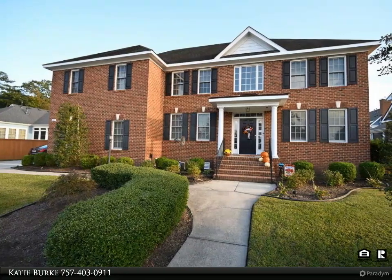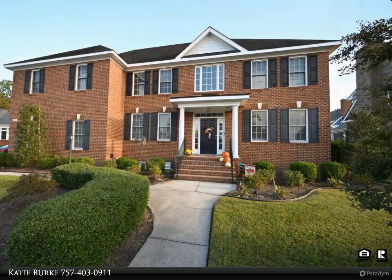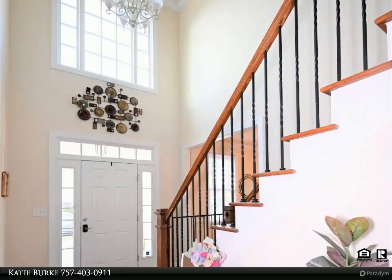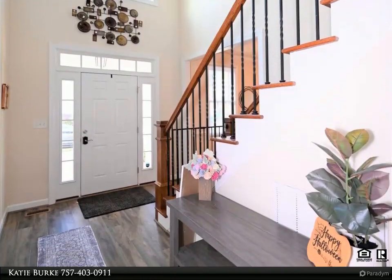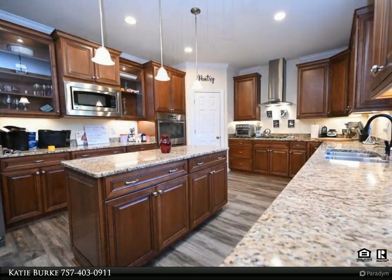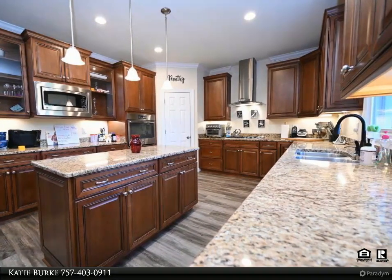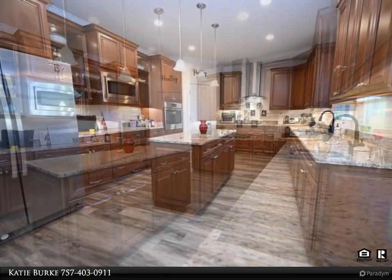This custom-built home nestled in the desirable Mathews Green area is stunning. The all-brick beauty boasts a gourmet kitchen with all that you dream: exquisite cabinets, granite, stainless steel appliances, huge island and gas cooking. New floors on the first level, with bedroom, full bath and office/study.